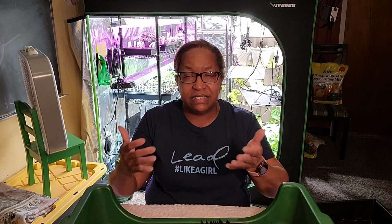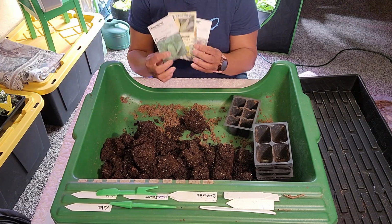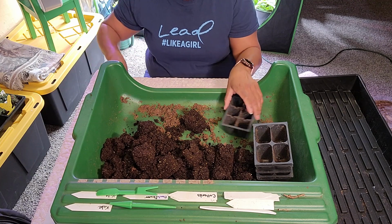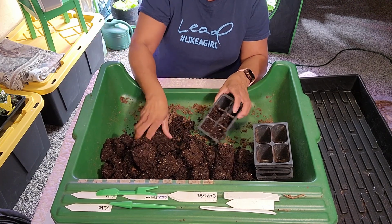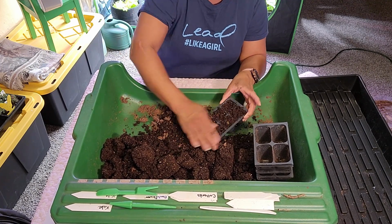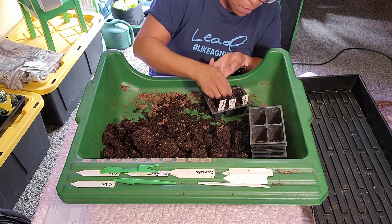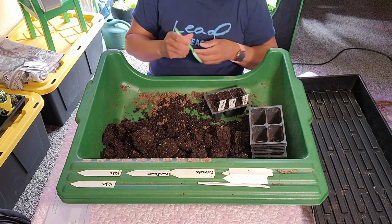But I will pull the camera in closer so you can at least see this process in double time, triple time, quadruple time. We will see how fast we need to make it go. So I have 3 types of cabbage that we're going to do, and I will do 2 cells of each. So we will start with the cabbage. It's always a good idea to start with a damp potting soil or seed starting mix when you start your seedlings.